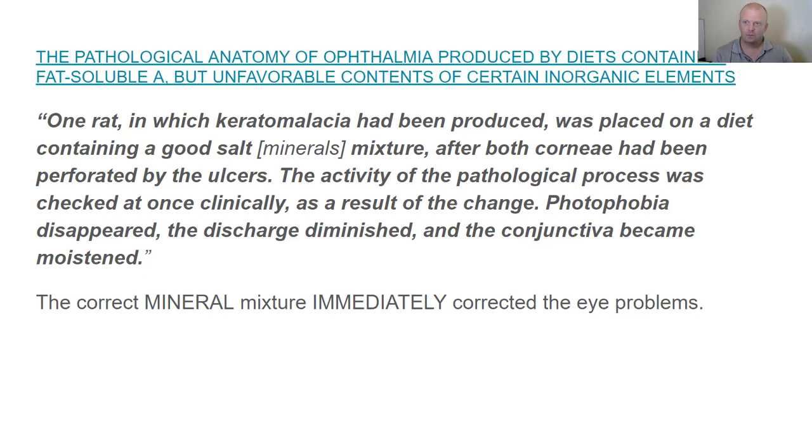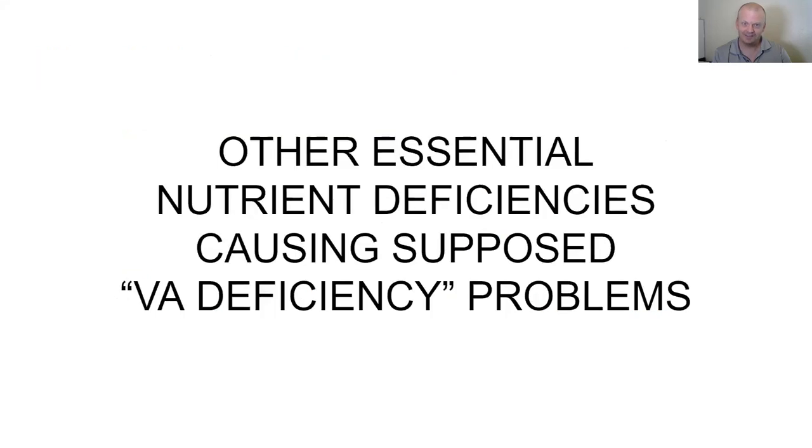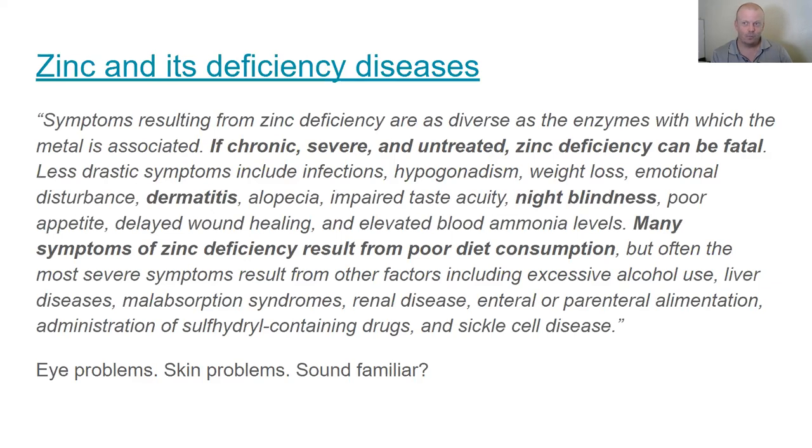Huh. What would that last thing say? It might be caused by other things. So now we're going to get into the other essential nutrient deficiencies that are causing what are supposedly vitamin A deficiency problems. One of these nutrients that causes what people think are vitamin A deficiency signs and symptoms is zinc.